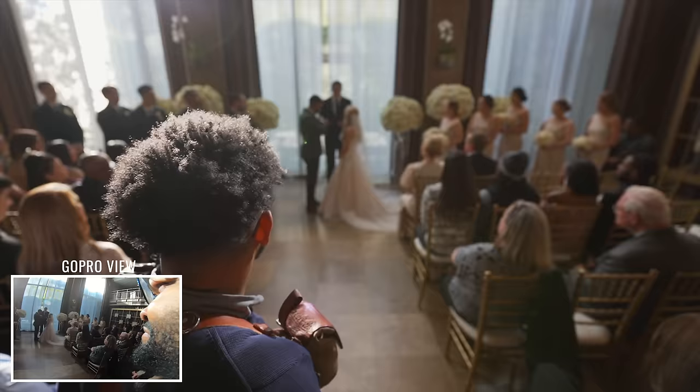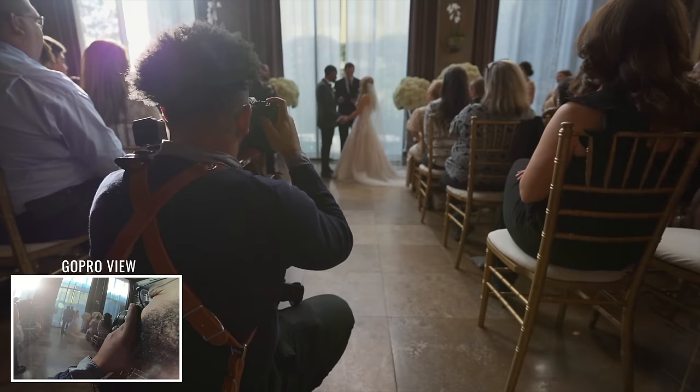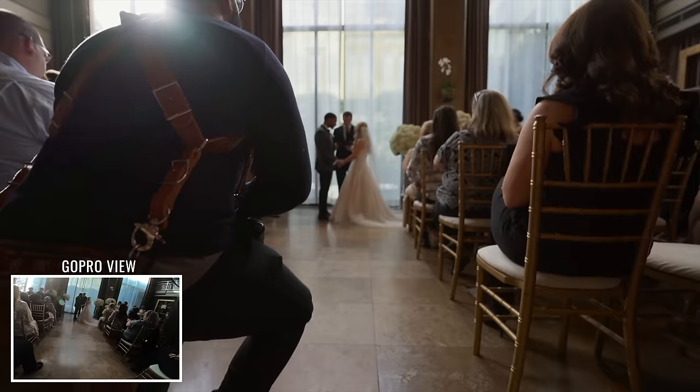For my second photographer at this point, I basically tell them they can do whatever they want to. Just focus on the couple and things happening during the ceremony. So they're gonna grab things like parents and guests and alternate angles of the couple together that I may not be getting since I'm dead center.